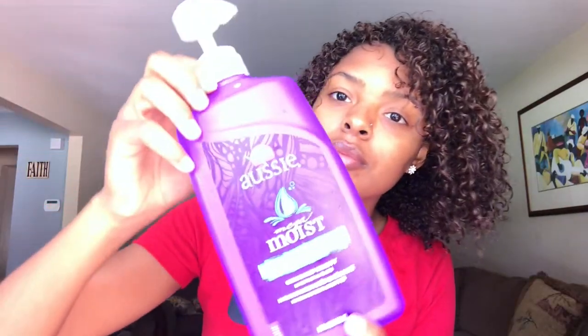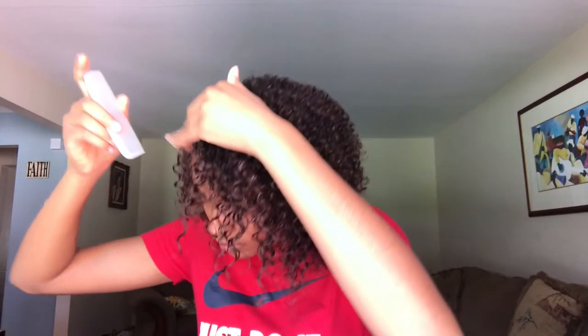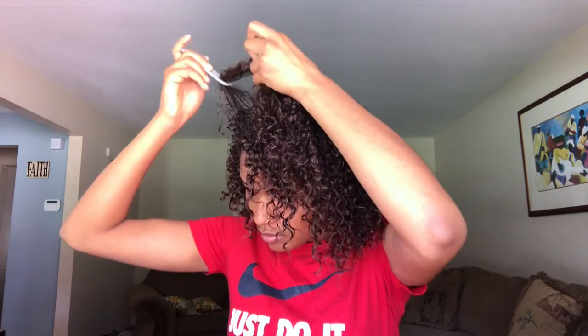So anytime I wash or condition my hair, I like to use a 100% cotton t-shirt to dry it. I typically co-wash with the Aussie Mega Moist Conditioner. It's a really, really good co-wash and conditioner. I use a wide tooth comb and a little baby comb to part my hair and get the desired part that I want.